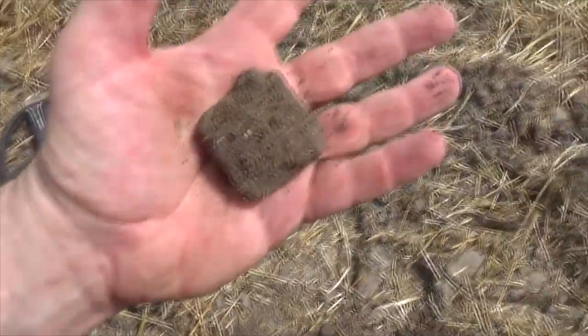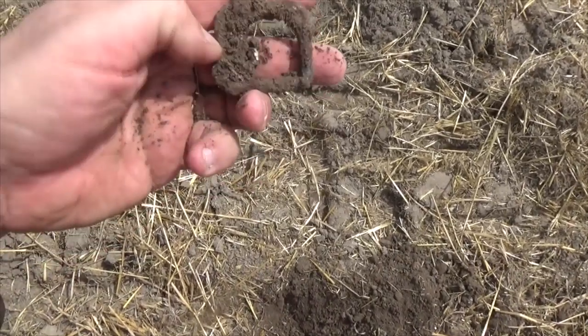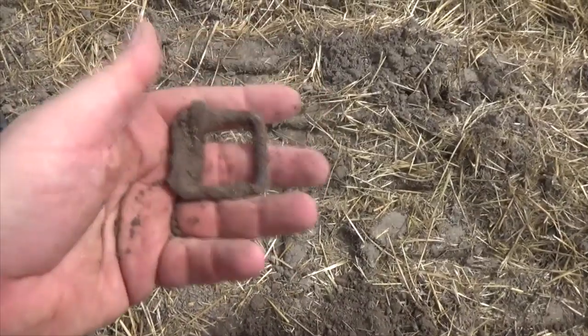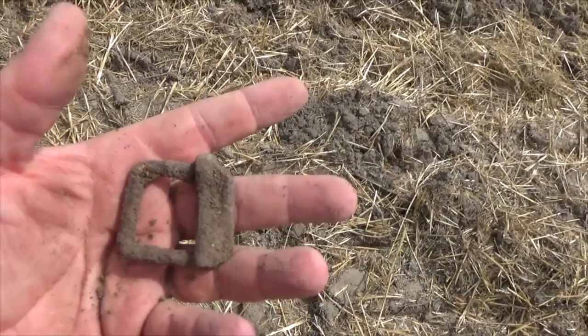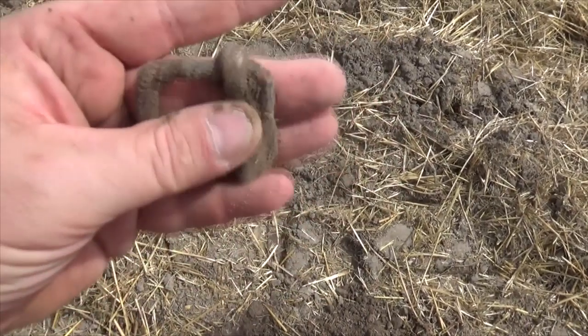Now, I have a fairly good idea what this is, but let's unwrap it together. Not a coin, is it? Looking like a buckle. Big old buckle. Look at that. We're not going to play with it anymore because I'll probably break the pin off it. It might not be iron, it probably is iron. But anyway, I really like these old iron buckles. I don't really know what to do with them because they don't do so well out of the ground, and I often leave them behind, bury them again. But I'm going to keep that one.